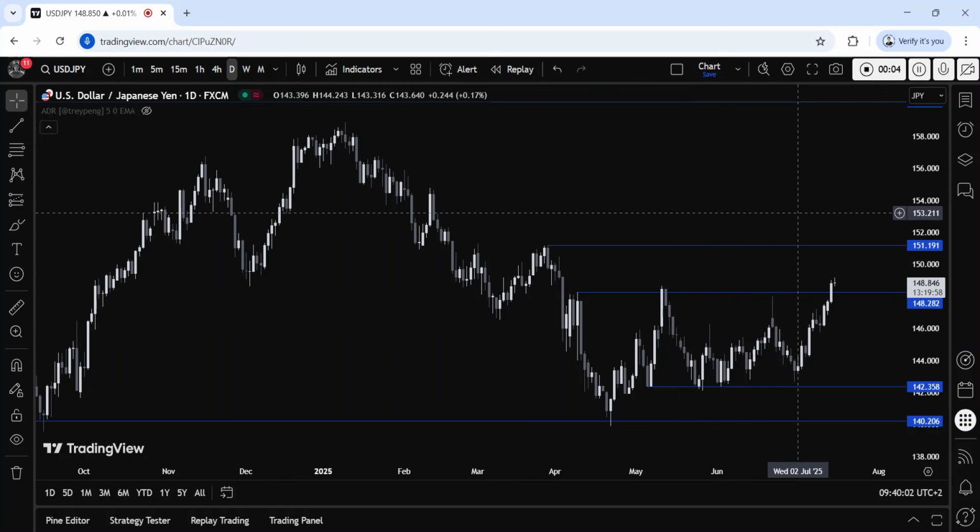The USD yesterday got a boost across the board following the US CPI report. The data was actually in line with expectations and arguably on the softer side than feared. In fact, the market didn't really move much following the release, but roughly an hour later, we started to see strong bids in the greenback.